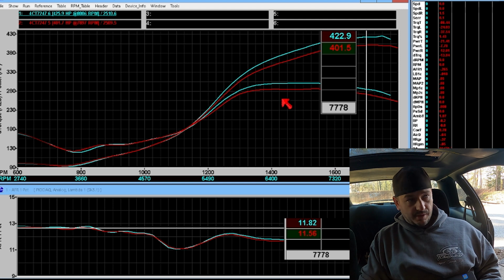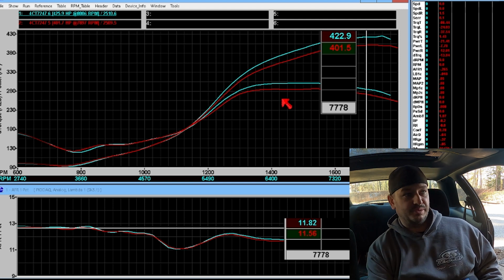Realistically, power wise, what it's currently making is more than enough, but we'll turn it up a little bit more and see what happens. So that was 50%. Screw it, I'll just try 60% on this one and see.